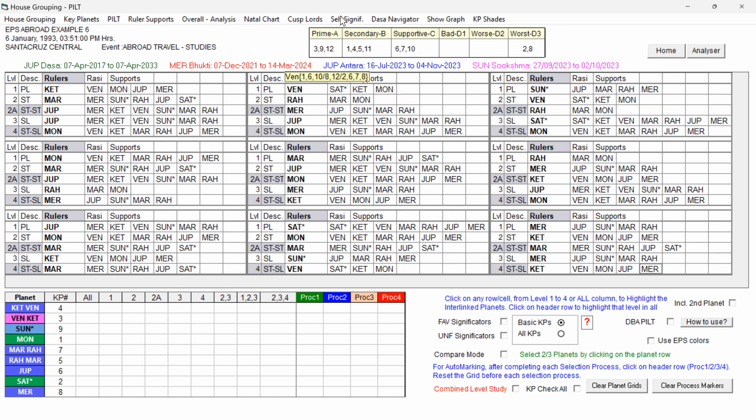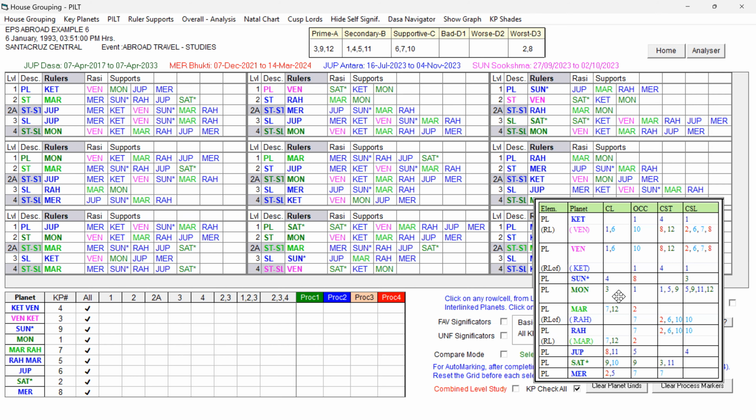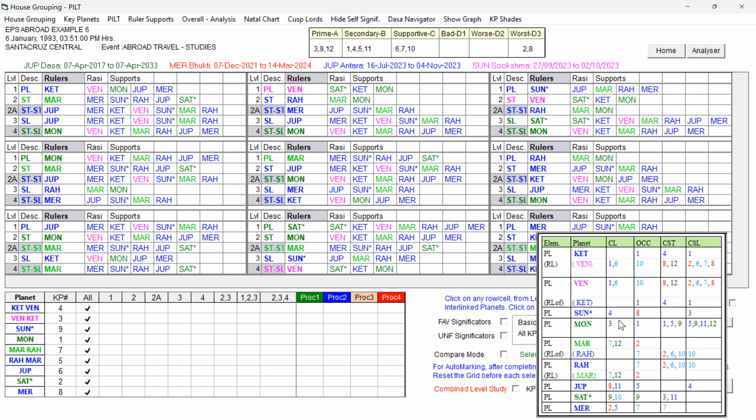So, as I said, we can use the EPS colors and KP check all, and let me keep open that significators. Now let us examine the destiny planets, whether they are all favorable for travel abroad for his studies and also for job.